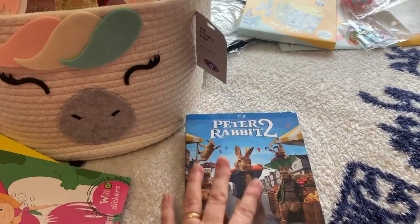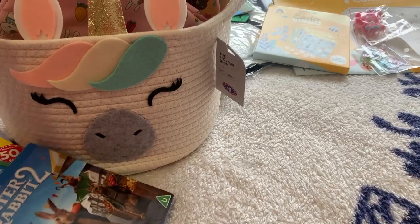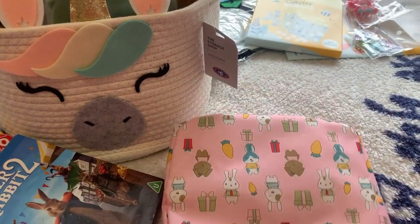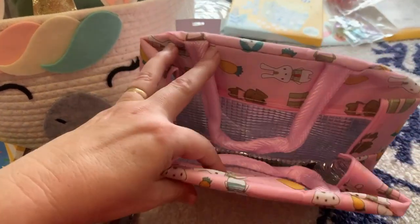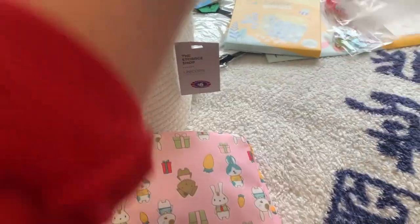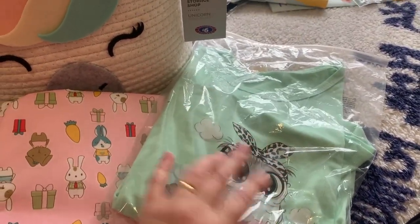I've got a Peter Rabbit 2 on Blu-ray. I know there's a lot here because I do put pocket money aside, and I've been collecting this over the last 12 months. We've got a rabbit sort of lunch bag, as normally I would have put snacks and things in there. She's got the owl t-shirt, which I think I've hauled.